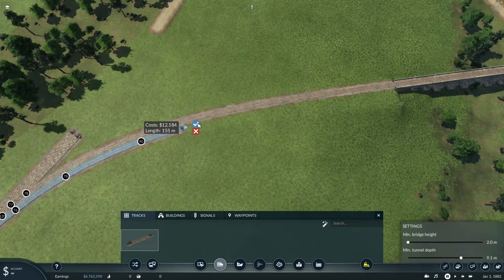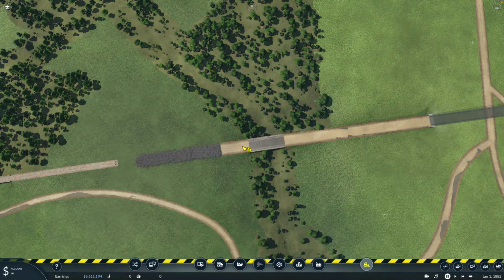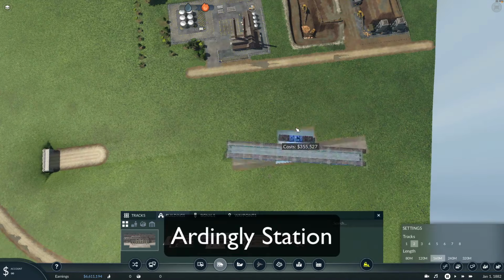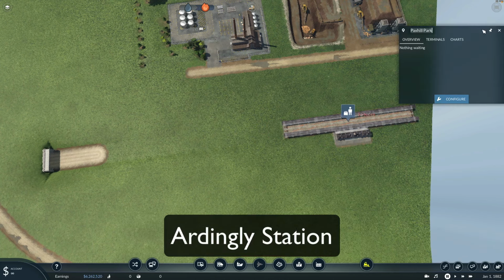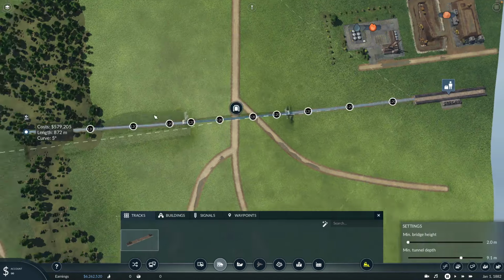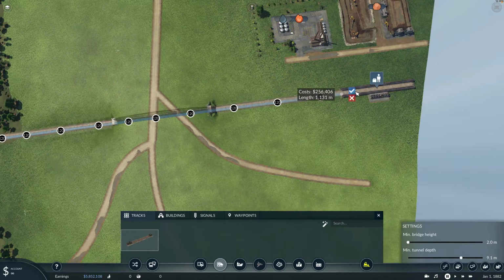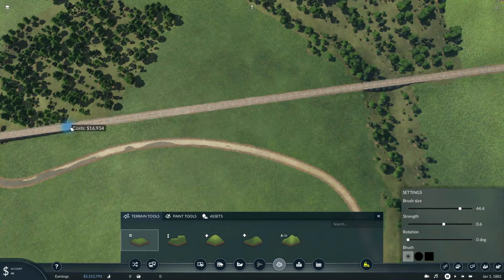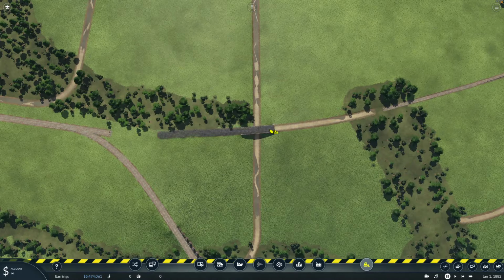Right. Okay. This bit out to Haywards Heath via Ardingly is actually double track. So there you go. What are those industries there? There are a couple of off-map industries that I've set up so that you can import stuff. We'll have a closer look at the various portals that are being used a little later on.